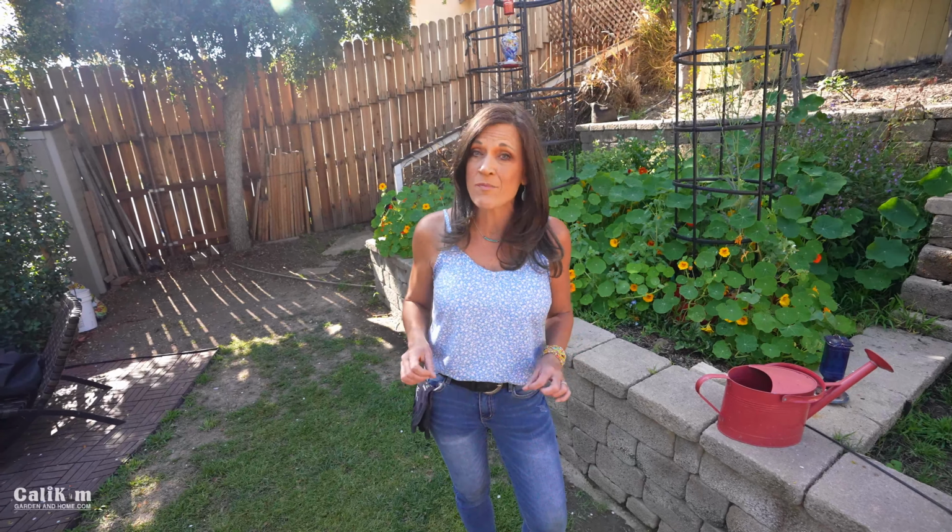Now, because you have pests in your garden doesn't mean you're doing anything wrong. It might not be possible to completely eliminate them, but you definitely can control them with some easy solutions.